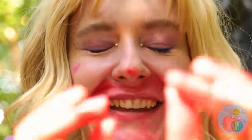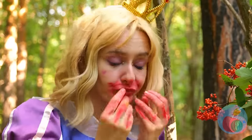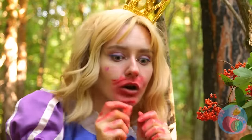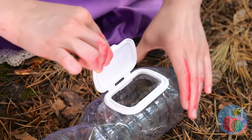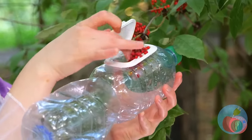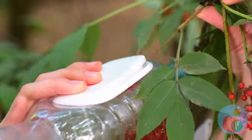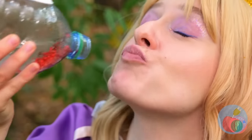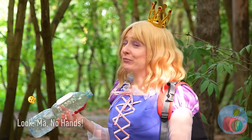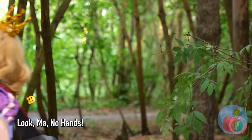Looks like someone's found food. Berries, they sure are messy. It's okay. Make an opening in an old bottle. Now collect the berries inside. Open it up when you want a snack. For a hands-free experience. Here's how to make a parfait without a cup.